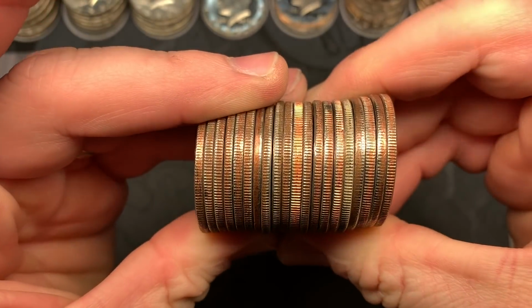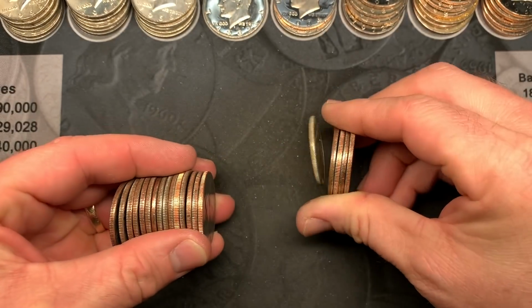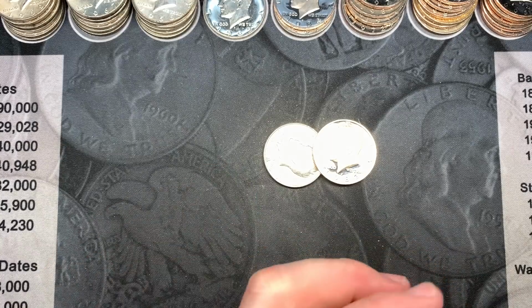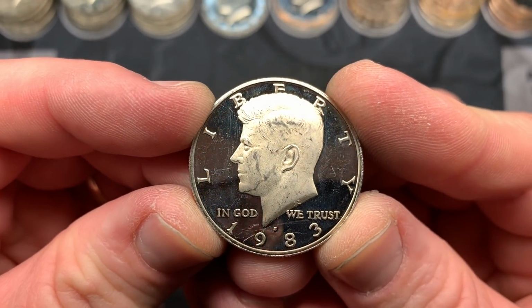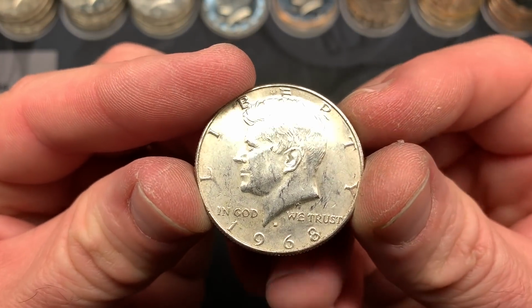Can you see the silver? It is a 40%er next to a shiny one. So let's check for that one first. And it's a 68. And it is a proof. That is great. That is awesome. That is numerous times that that's happened on this box. We have a nice looking proof. And a nice looking silver.